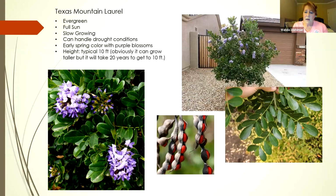The thing about it is it grows so slow. It's the slowest growing tree that I know of in Texas. It will grow maybe 6 inches a year. It's just tremendously slow. So if you're older like me, you might not get a little one, you might get a big one so you can enjoy it as more of an established tree in your garden. And it's a beautiful addition if you need some evergreen and a pop of color in the spring.